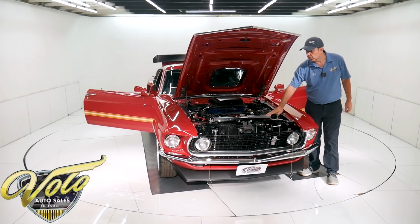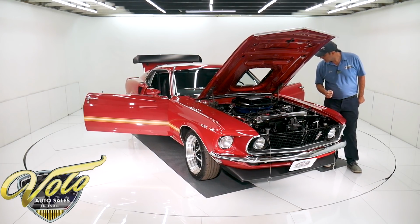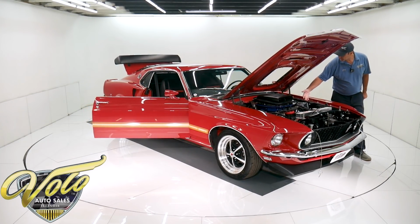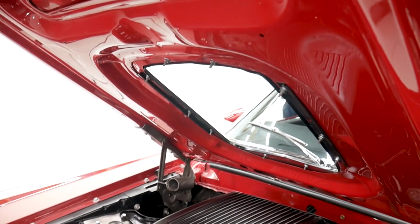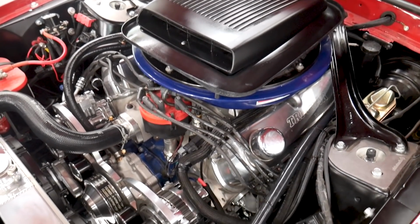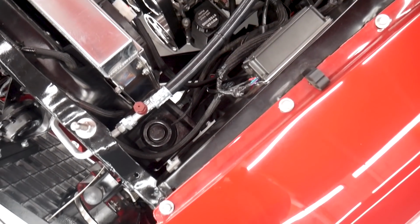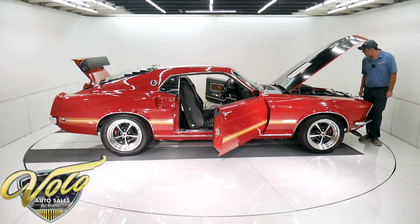Polished Champion aluminum intake with dual electric fans. Power brakes. Nice valve covers, and has TriStar Performance inscribed right into them. That's the company that built the motor. You have a polished overflow bottle. We've got an aluminum water pump, Optima battery all bolted down properly.